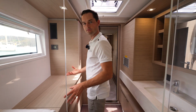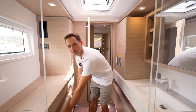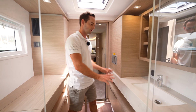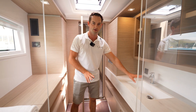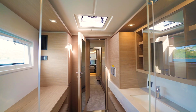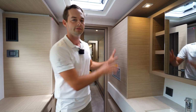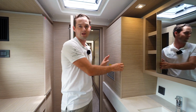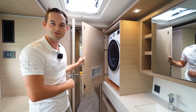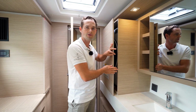On the outboard side of the cabin, we have a bit of a vanity unit here with storage underneath for all your toiletry items. And then on the inboard side, Corian worktop, lovely sink, mirror with good storage behind, as well as storage underneath. I keep saying storage, but it is absolutely everywhere. This unit here, however, is not storage. Inside here, we have a washer dryer. This can wash up to 10 kilograms and dry up to 6 kilograms. A great addition to this already well-equipped Lagoon 46.